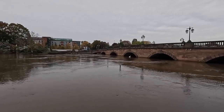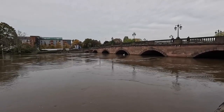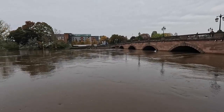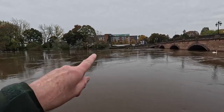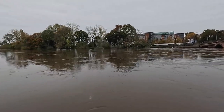Despite all the floods, the bridge always seems to be unaffected and stays open. Huge amount of water. The cricket club is just behind the Premier Inn over there, and the pitch is totally submerged.